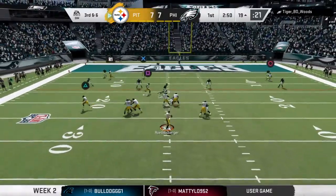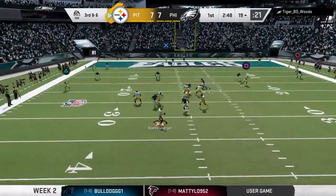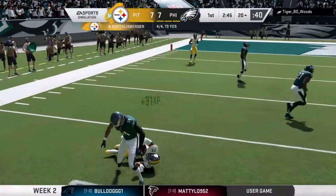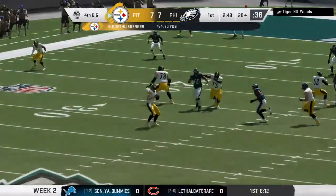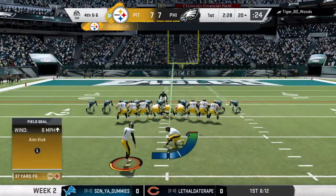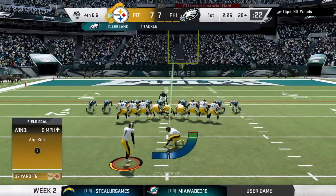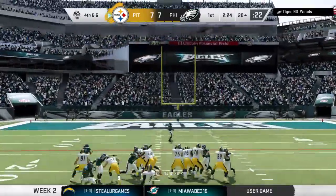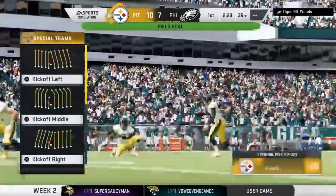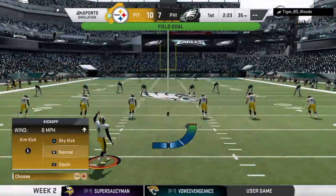To throw here, Roethlisberger. Looking for his running back, and he's got it. And he'll get nothing out of that one. He'll wind up being stopped for no gain, and it'll lead to a 4th down. And Boswell's kick is good. And they take the lead here now at 10-7.